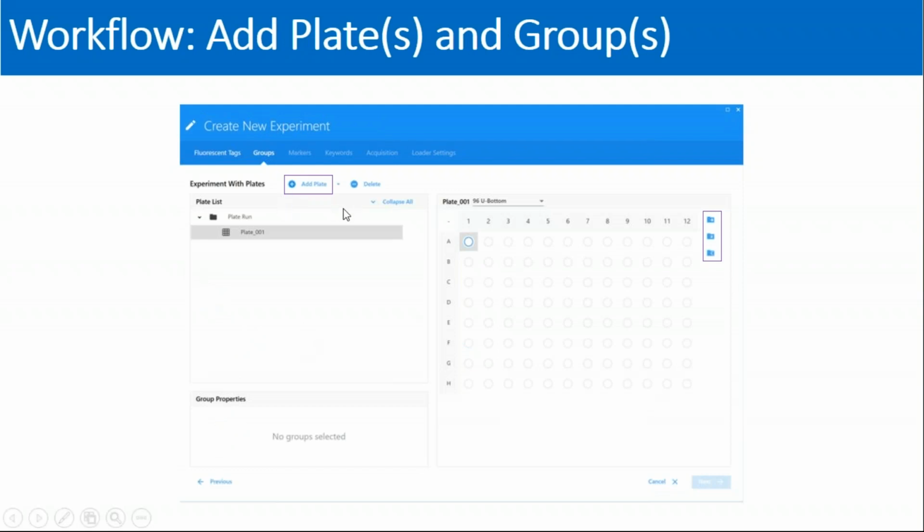Next, I go to the group section. I need to add a plate to the experiment. I have to choose if I want U bottom, V bottom, or flat bottom, and I can drag and drop and select these different wells here, and I can add a group, a sample group, indicated by this folder with a plus icon, or I can add a reference group, which is the folder with the R on it, or I can add cleaning wells if I want to clean the probe in between some of my wells, this folder with the C on it.